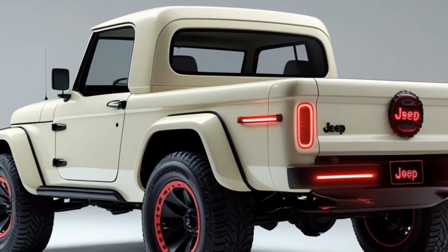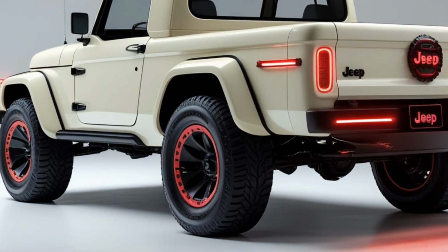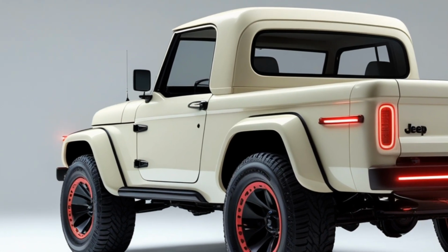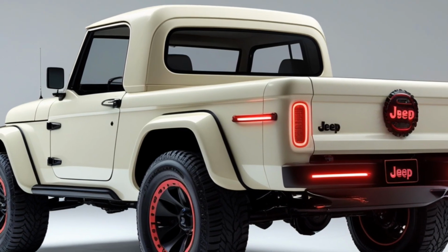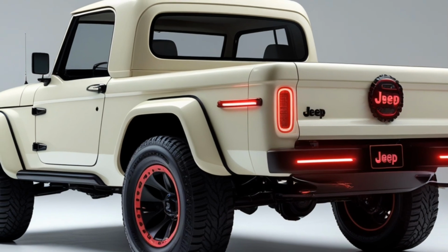But let's be honest, no one's buying this for efficiency. They're buying it because it speaks to something deeper. A calling to be wild. To escape the pavement. To live on your own terms. You can mount a tent on top. You can bolt a winch on the bumper. You can slap stickers on the tailgate and let the world know where you've been.